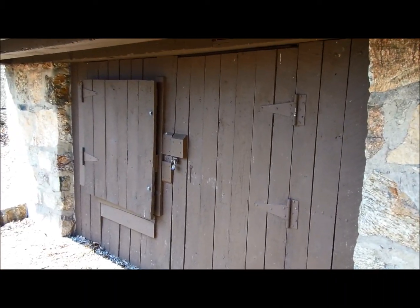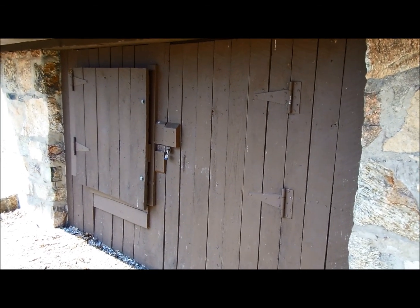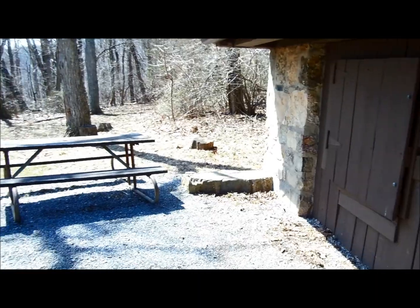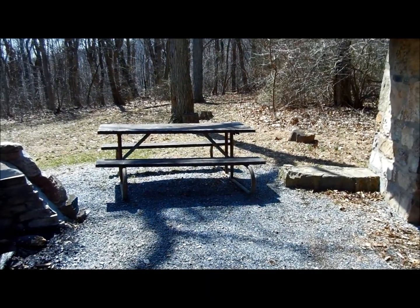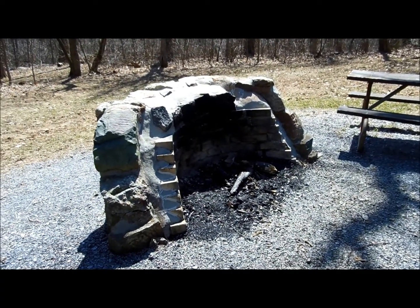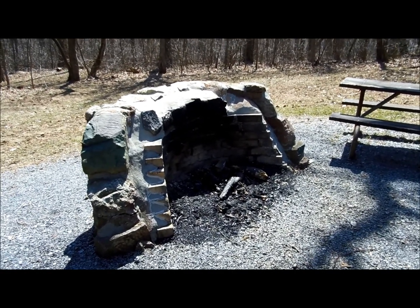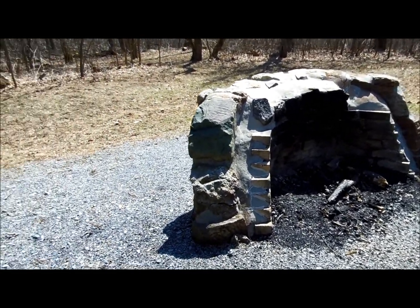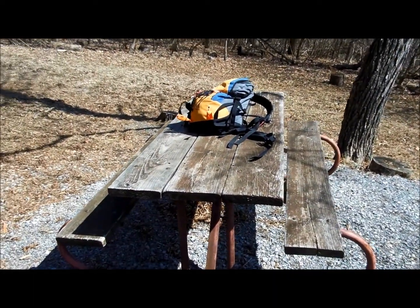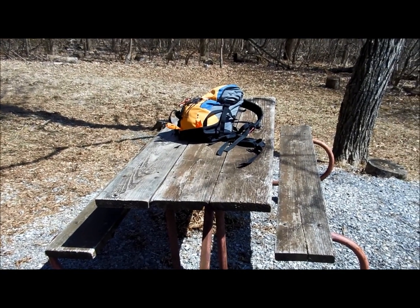Here's a closer look at the shelter. Normally that would be open if it was for through hikers. But you can see they've got it closed off. Here's a picnic table. There's the fire pit, which is very similar to lots of the other fire pits here in the park. And over here is a second picnic table. So I think I'm just going to eat lunch right there.